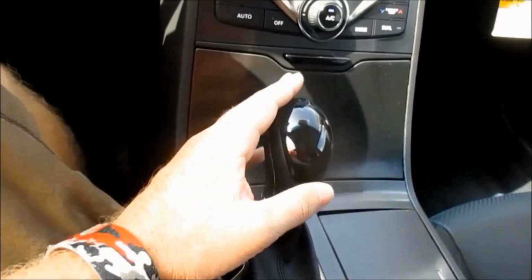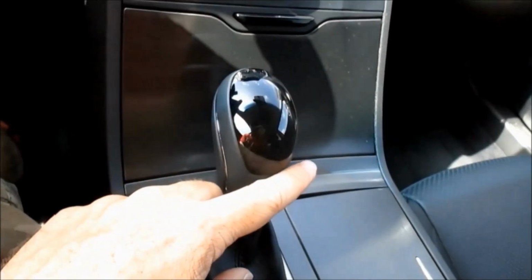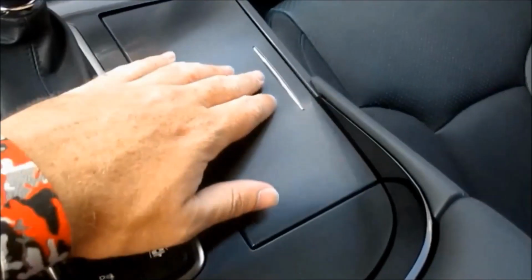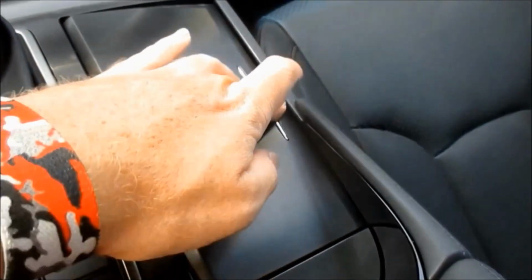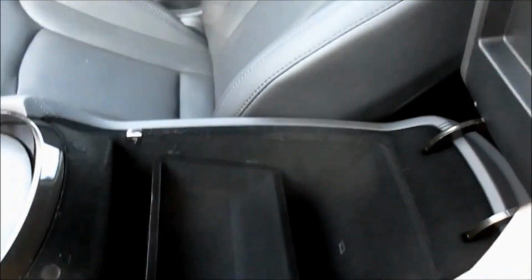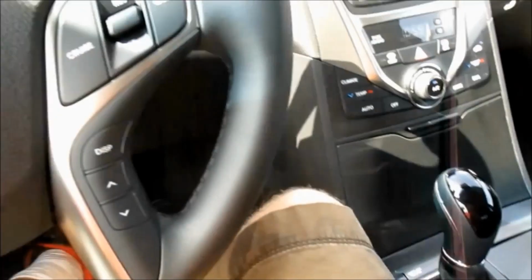For your shifter, it's a beautifully finished leather-wrapped shift knob with small accents of chrome, a nice large accent of black piano veneer, finished with a full leather shift boot down below. Down here you have a full leather-bound center console with a little bit of exterior storage. Simple and easy to use, all finished in the beautiful same supple leather that you'd find here on the seats. Definitely a very nice and very luxurious feel to the materials themselves.